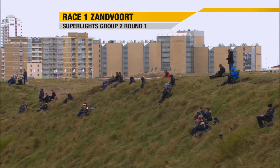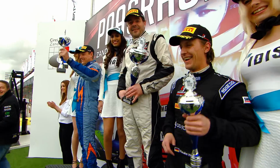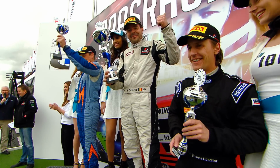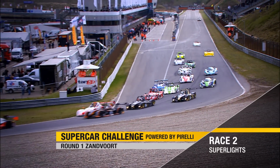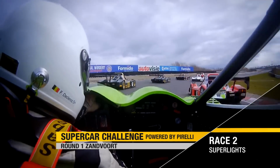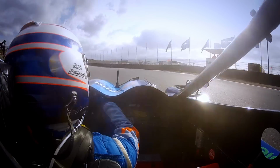Well, it's victory in race 1 in the Superlights Group 2 for Philippe de Klerk as he rushes away unchallenged, and indeed it's a Norma 1-2 as David Hotoft claims the second spot. Well, de Klerk was pleased, resisting the pressure. He tried everything he knew to pass me in the slower corners, he said, but I was able to counter every move and he couldn't get by, so won the race. Well, the second race is a 60-minute enduro with different strategies and tactics required. Stay with us to find out what happened in both groups in the IDIS Superlights Challenge.